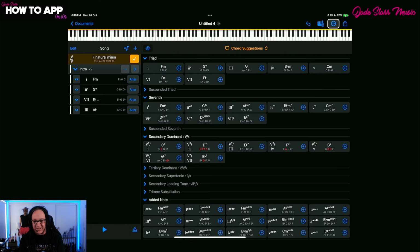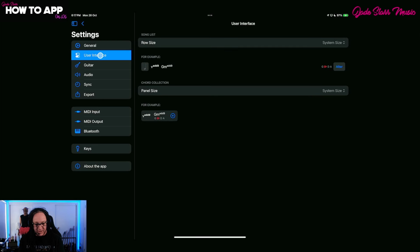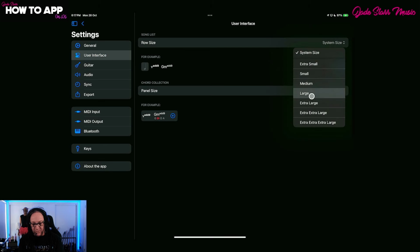So now let's take a look over here at these settings. I'm going to click over here, and this is where your overall settings reside. So you've got these notation settings, so you can simplify accidentals, double root of triads. So there's so much in here. You can play the bass notes. This is where you've got the note duration and previews. Fixed do section. So for example, do, re, mi. You've got your user interface. So the row size, you can change the row size of these as well. And you can come in here and change, so here's our system size. You can come in here and make these larger, smaller, whatever you like.